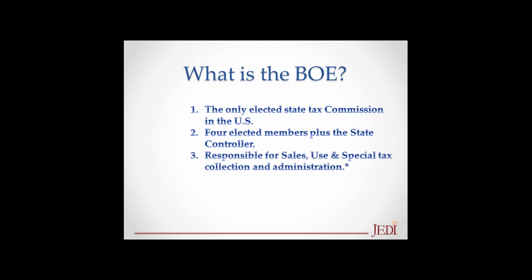The State Board of Equalization, the BOE, is responsible for collecting sales tax, use tax, any special tax collections, and administrating that collection. Last year we collected just about $58 billion in taxes throughout our state. So that's the responsibility of the BOE.